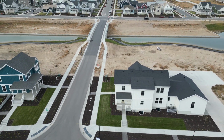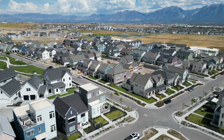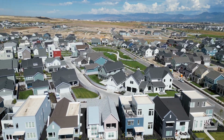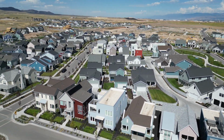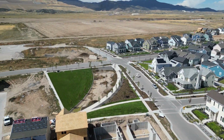If we go farther west to the city of West Jordan and the further west side towards the Oquirrh Mountains, there's tons and tons of new construction over in that area. A lot of the homes over there were built in the last 10 to 15 years. So you're going to be able to find a lot of newer homes, and at the end of the day, your money is going to go a lot further than it would over on the east side.